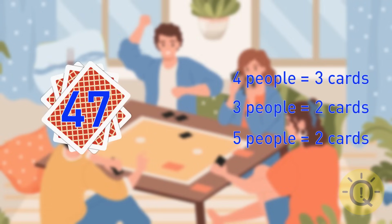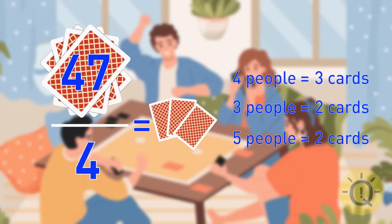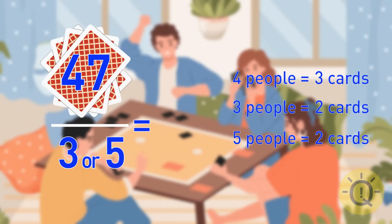There were 47 cards left in the pack. Let's see. If 47 is divided by 4, 3 is left out. And if 47 is divided by either 3 or 5, 2 is left out.